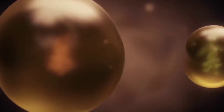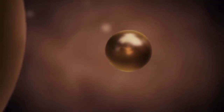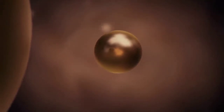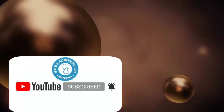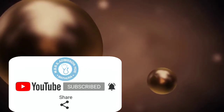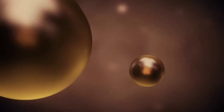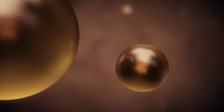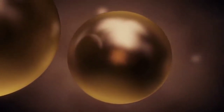The sperm's tail and head gradually degenerate into cytoplasm. The condensed sperm nucleus rapidly increases enormously in size, and the chromatin decondenses. Thus, a male pronucleus is formed with 23 unreplicated chromosomes that possess the genetic information of the father. As the two pronuclei approach, both double their DNA, resulting in replicated chromosomes.